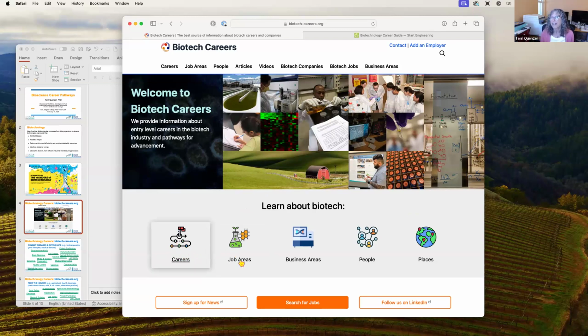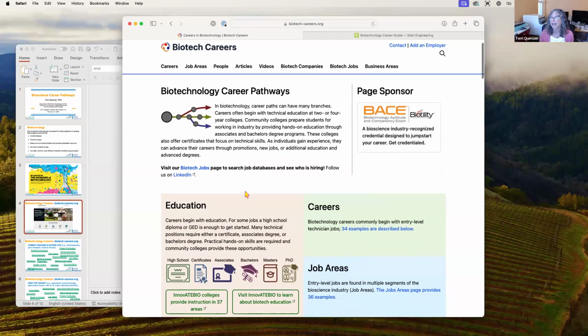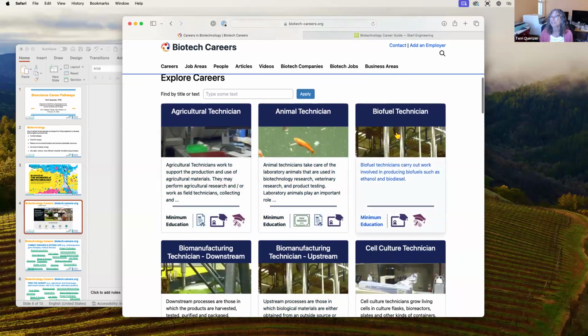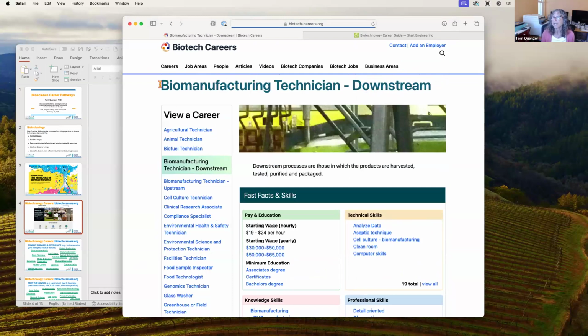You can learn about careers and specific job areas. These two are both similar. You can find out about businesses. You can learn about who's doing biotech, and you can find out where it's happening, even in your areas. For this presentation, I'm going to focus on the careers in biotechnology, which talks about career pathways, what kind of education you need, and what the careers and job areas are. Then you can scroll down and explore. There's all kinds of careers listed here, and you can pick any of them. If you click on them, it'll take you to a page that describes it.